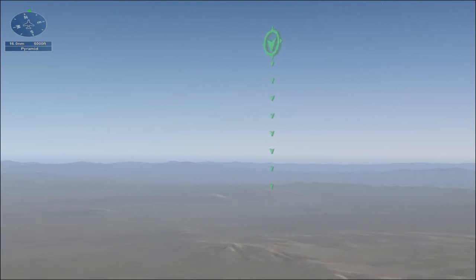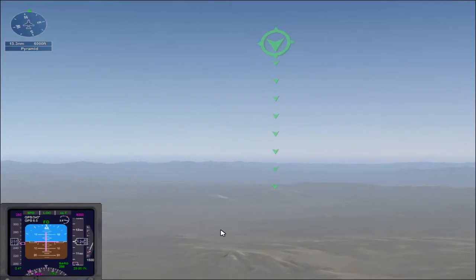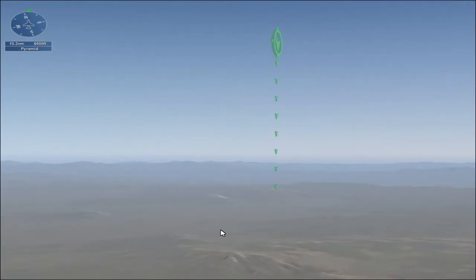Longhorn 27, make straight in runway 32. You're number 2 to follow a fast mover on final. Wind calm. Straight in 32, looking for the fast mover, Longhorn 27. Just continue flying toward Pyramid for now.